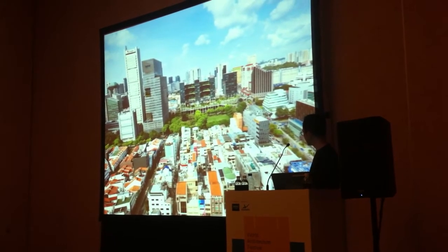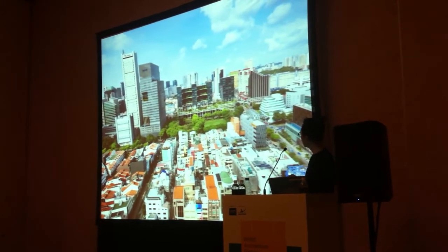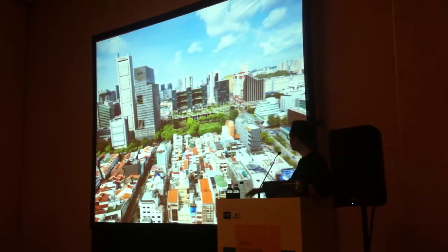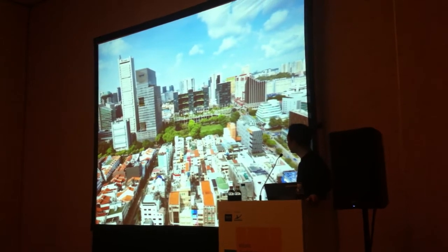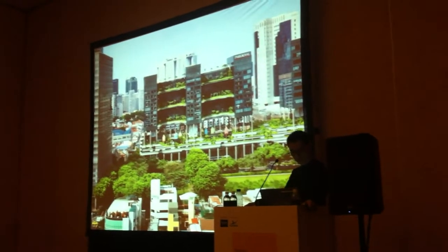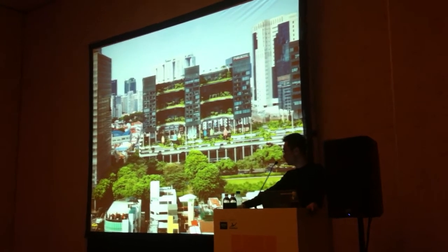So you can see this is the historic district. Behind that is also Chinatown. This is on the fringe of Chinatown, and this is Hong Lim Green. It's actually named after the businessman who donated the money. So you can actually see we have drawn the garden upwards into the building.